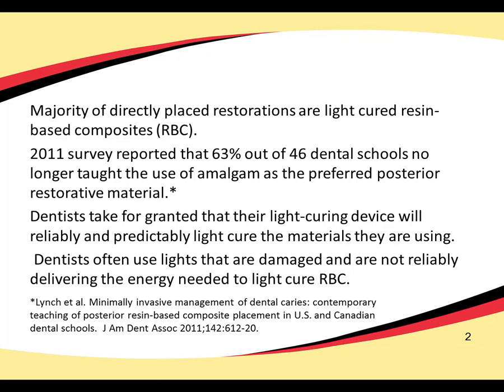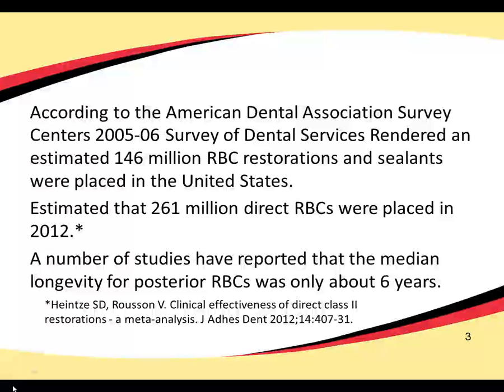Also, every survey published has shown that dentists often use lights that are both damaged and are not reliable at delivering the energy needed to light cure their composites. These composite resins are put at risk. Our patients are put at risk. According to the most recent American Dental Association survey, an estimated 146 million composites and sealants were placed in the United States in 2005 to 2006. A report in the Journal of Adhesive Dentistry estimated that 261 million composite resins were placed in 2012.